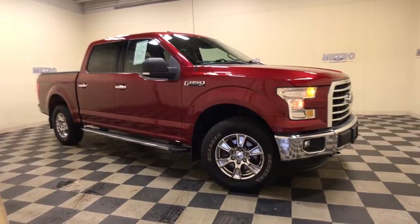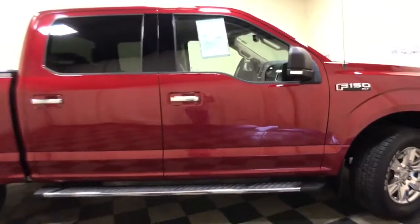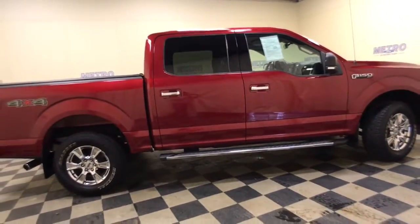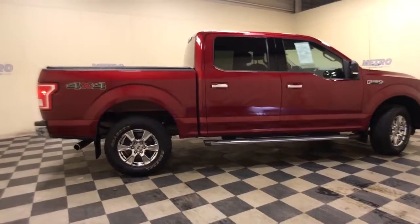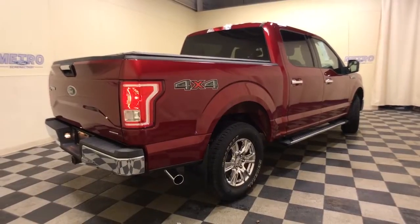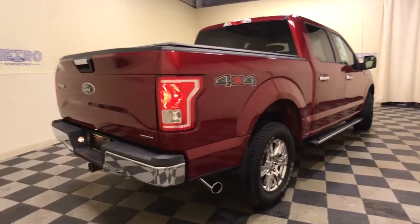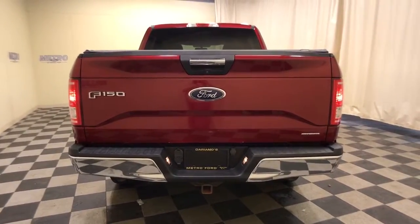Can you see yourself in the 2015 Ford F-150? With less than 60,000 miles on the odometer, this vehicle provides excellent value. Take a closer look at this full-size F-150. It's the light-duty pickup that leverages military-grade aluminum alloy and high-strength steel to produce class-leading towing and payload capabilities.